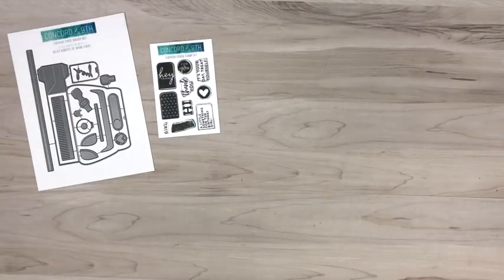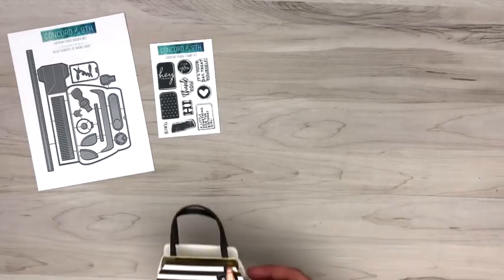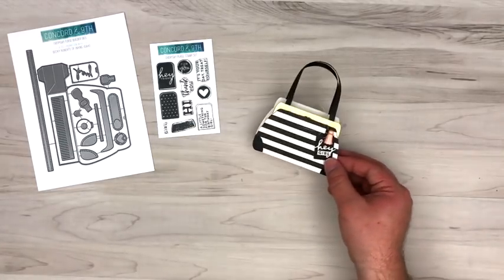Okay, so there you have it. We're so excited with how this turned out, and I can't believe how talented Becky Roberts is. Just looking at all those different ways that she's used this stamp and die bundle. She's super clever and super talented. So couldn't be more thrilled with how this turned out. So here's some of our samples for you.